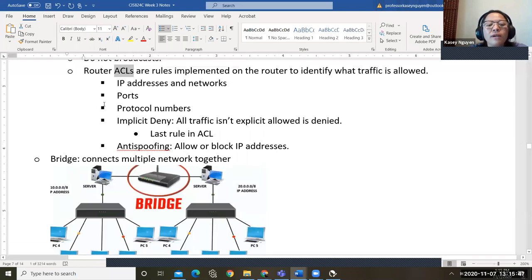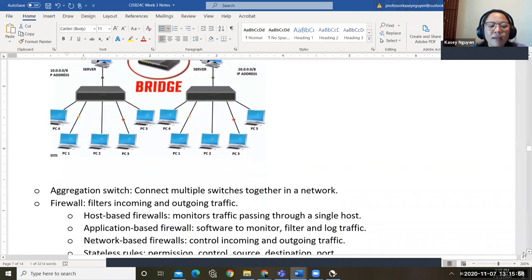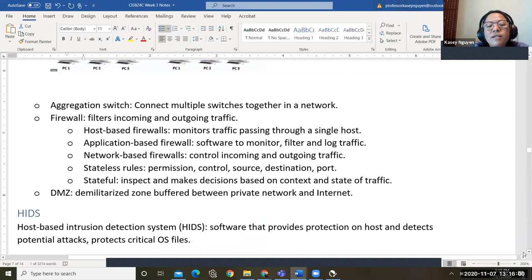So I think a router does more than just routing traffic, right? We can control the routes. We can control the traffic. Okay, any question?